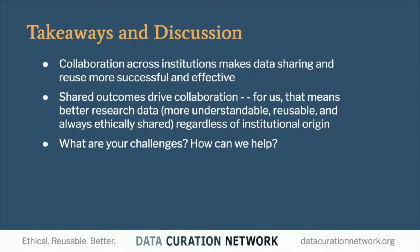that way. Shared outcomes really drive any collaboration, and for us that means better research data, data that is more understandable, more usable, and ethically shared. And we recognize that this happens and this benefits us regardless of institutional origin. So data being shared at Cornell is going to benefit my institution and my researchers as well. So that's why we can all get on board and collectively do this together.